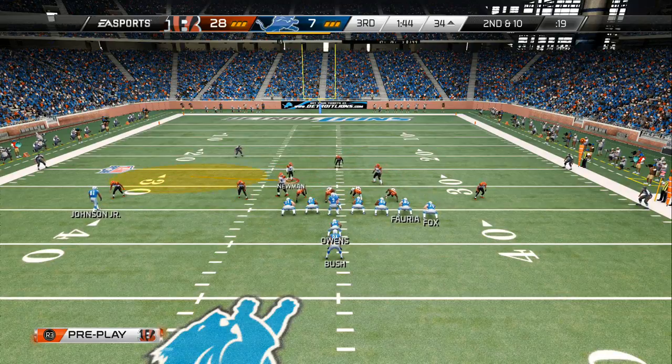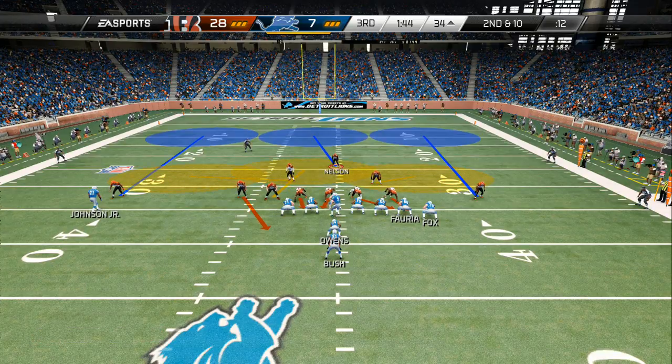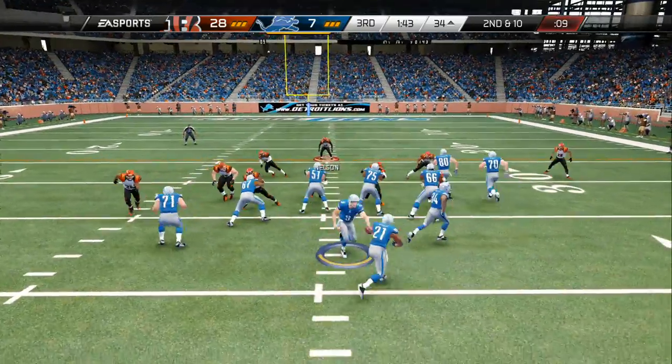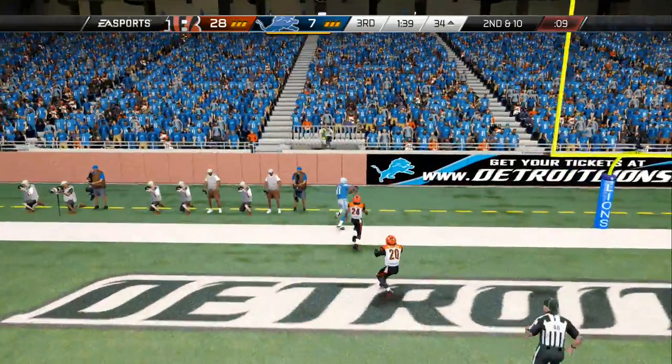Corner blitz. Watch the corner blitz. Matthews waiting. Fourth down. 58 is the Mike. Put it up. Stafford sells the play fake and looks downfield.